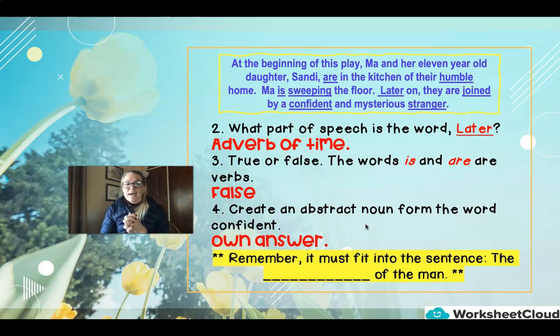Number 4. Create an abstract noun from the word confident. So this one is going to be an own answer type question. And so what I would suggest with this particular answer is maybe show somebody else in your home. Go to your mom and dad and say, right, this is my abstract noun for the word confident. So what have you chosen? So if you're confident, I would possibly say happy, the happiness of the man, right? The confidence of the man, confidence. What's another word for confident? I think the best one that I would use would be confidence. The confidence of the man. Okay, so it fits in with that sentence, right? But there can be a few other options as well.